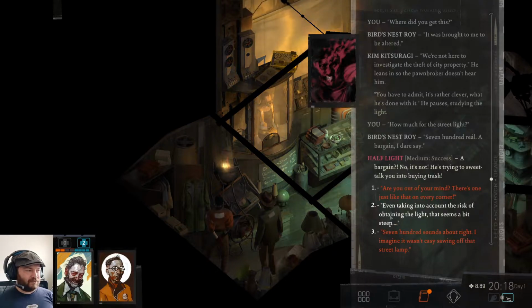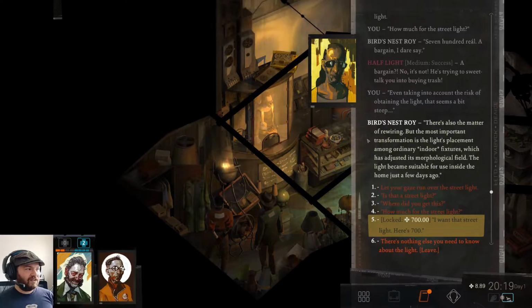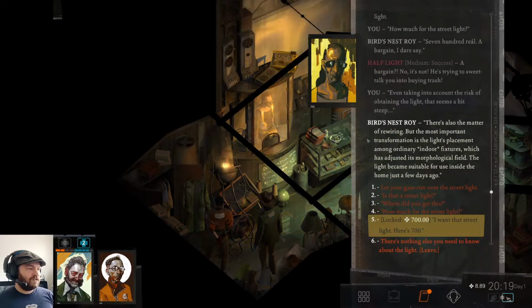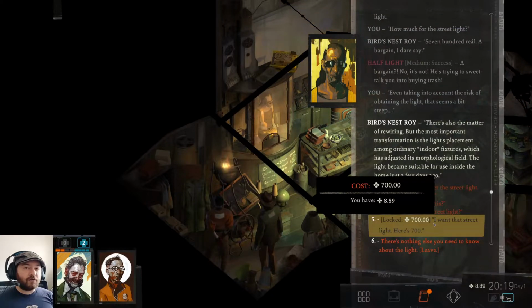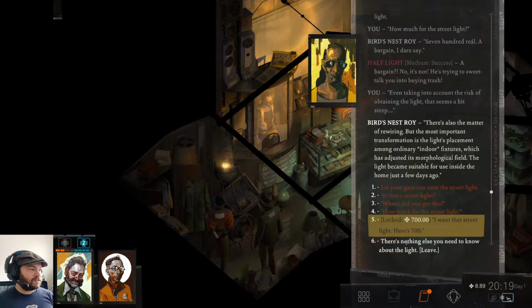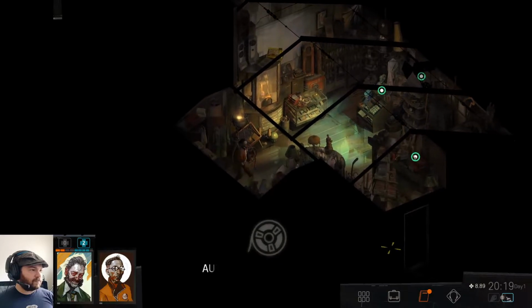Even taking into account the risk of obtaining the light, that seems a bit steep. There's also the matter of rewiring. But the most important transformation is the light's placement among ordinary indoor fixtures, which has adjusted its morphological field. The light became suitable for use inside the home just a few days ago. So not only can I buy the streetlight, it seems possible for me to get 700 real? That's okay. I don't think I need to know anything else about the light. But I'm gonna look around the shop some more.